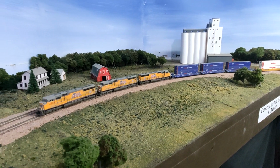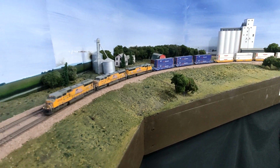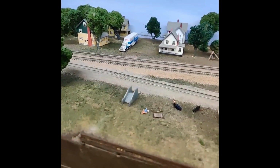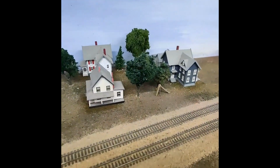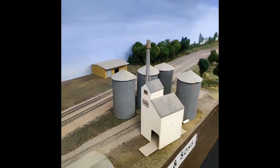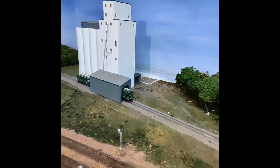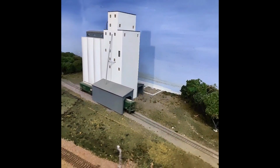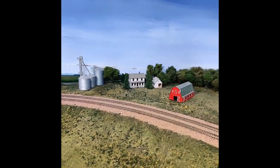Here you can see the farm again. I just put the buildings where I thought they would go, and that's about all that was done. Here you get a little bit better look of how it's been for the last 10 years. Again, you just have the buildings down, the bare basic scenery. It's been painted and some ground foam put on. This is a building that I actually built in the 1990s. That's probably close to 30 years old. And again, this is a Walthers grain elevator. You probably recognize that. So for many years, it's just been sitting here.